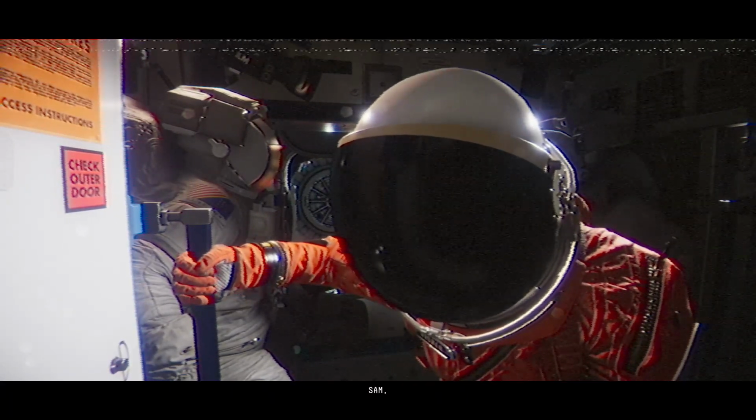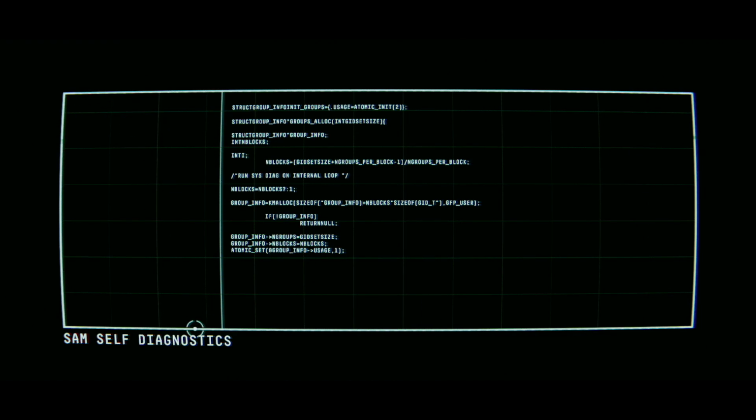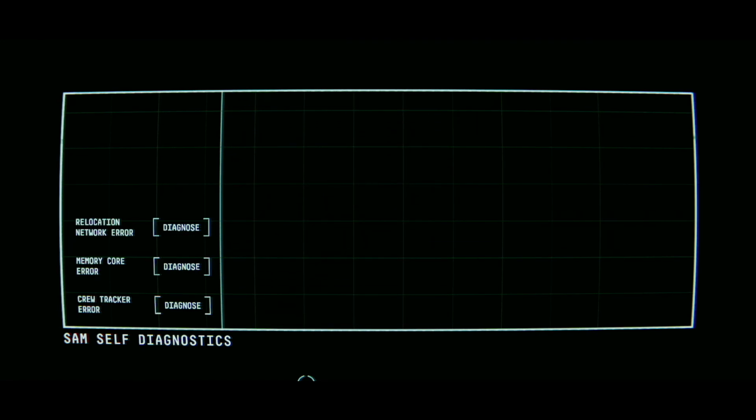This isn't good. Sam, run your self-diagnostic procedure. What errors are you showing? Okay. Are we going to be Shodan? Like System Shock? Is this what's going on? Sam, run diagnostics. Here we go. Beep beep beep. Relocation network error. Oh, let's diagnose that.